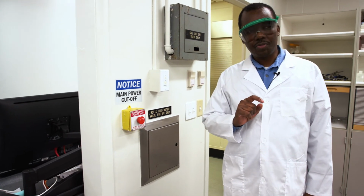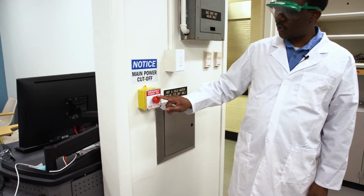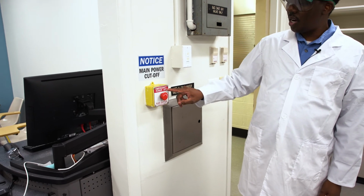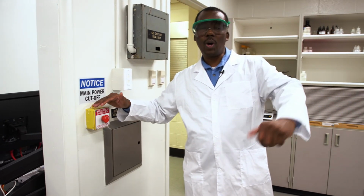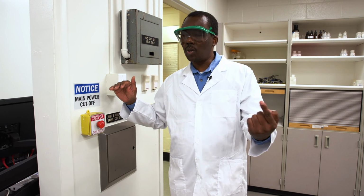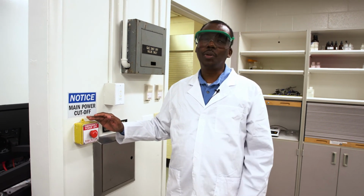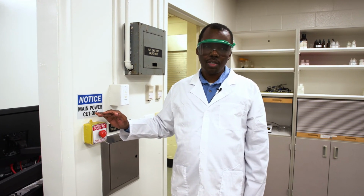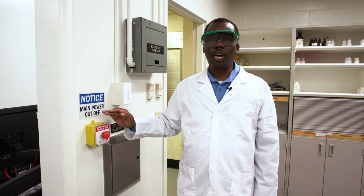If there's a fault with your electric equipment, what you want to do is press this switch here. This is the emergency cut-off switch. Press this switch, and then the power will not be fed into your equipment, and that way you will minimize whatever damage the electrical fire was causing, because the power will be cut off. That is pretty much what you need to know.